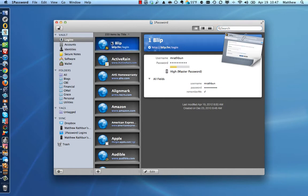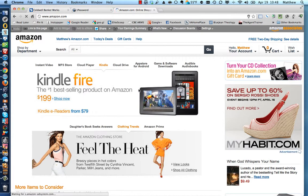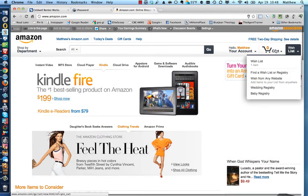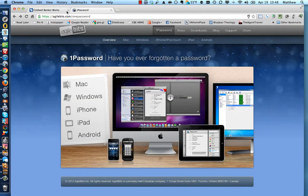The main one here, as you can see, is that I can set up my logins, and I currently have 233 passwords for web pages. That's not the limit, that's just the ones that I bothered to record. So if I want to go to, for example, my Amazon account, I just click on Amazon and it opens up the web page, and I will already be logged in. It'll come up with my wish list or recommendations, so it logs me right in without having to type anything.